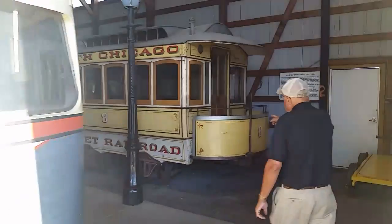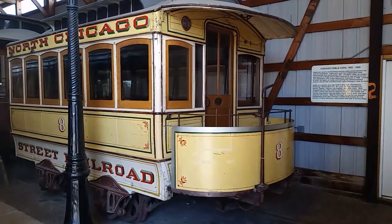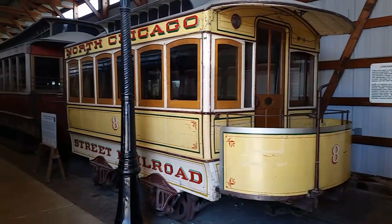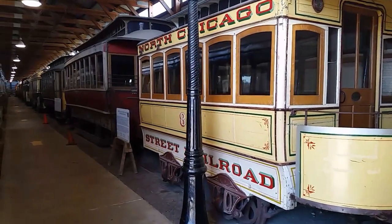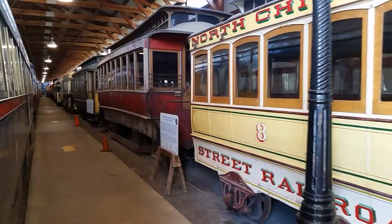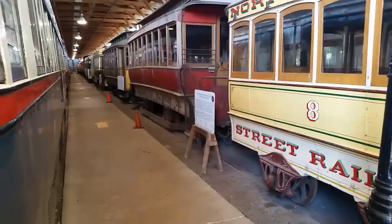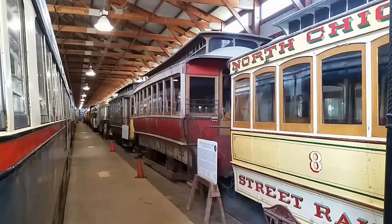So this is the 1859 horse car built by the Stevenson Company in New York City. This is a Chicago car. It ran in Chicago. The next one is a cable car trailer, and then the one behind it is the first electric series of cars that they used in Chicago.